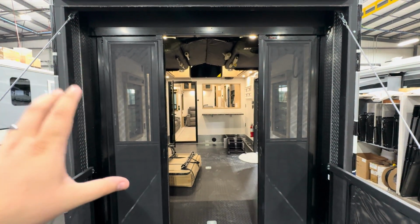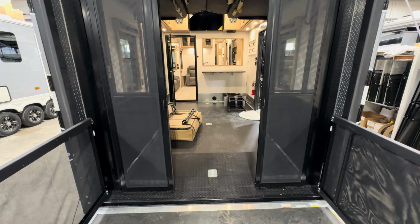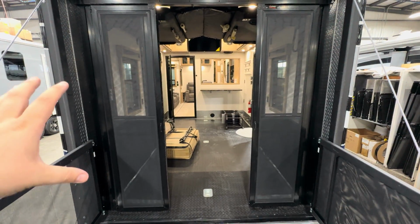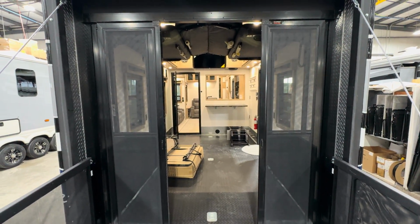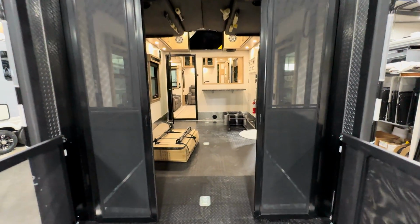So, three seasons patio door. Whether it's late fall or early spring, you have the ability to cut out all the wind, let a nice breeze in, and get some natural lighting. But you can also fold them back or completely remove them, depending on how you want it.